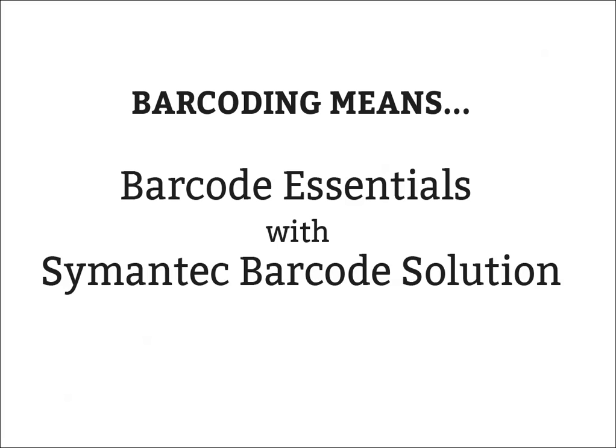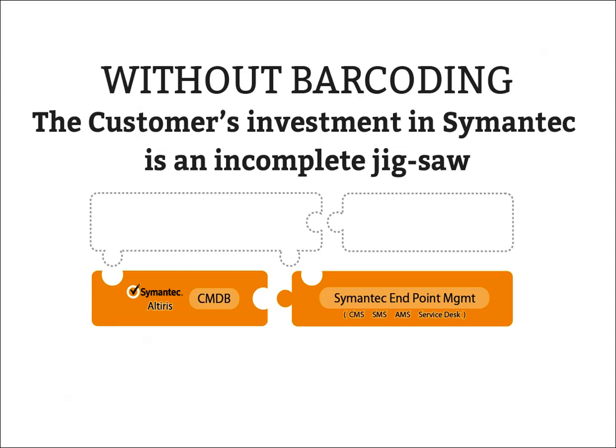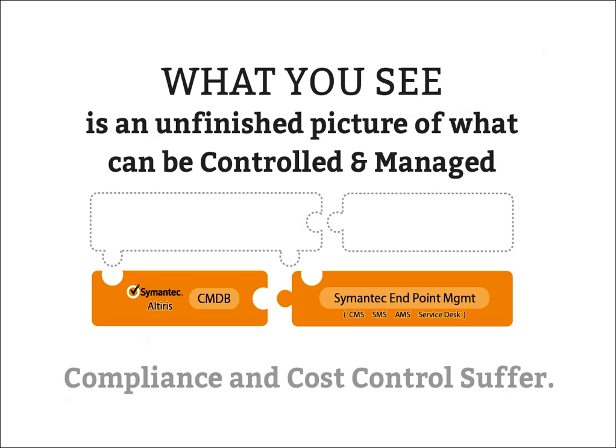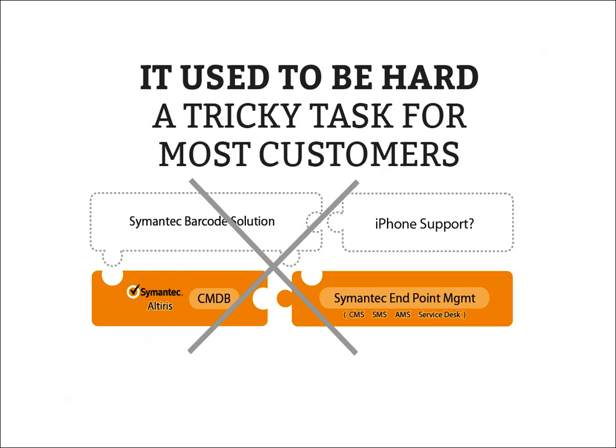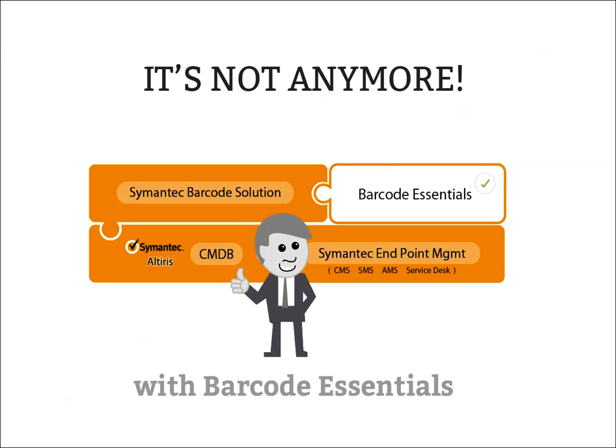Barcoding means Barcode Essentials with Symantec barcode solution. Without barcoding, the customer's investment in Symantec is an incomplete jigsaw. What you see is an unfinished picture of what can be controlled and managed. As a result, compliance and cost control suffer. How hard is it to complete the picture? It used to be hard, a tricky task for most customers. Well, it's not anymore. Barcode Essentials with Symantec barcode solution changes all of that.